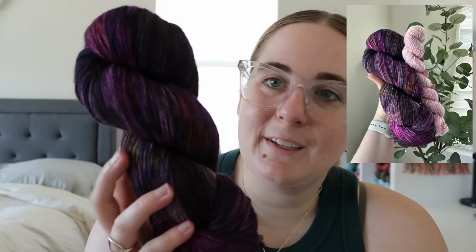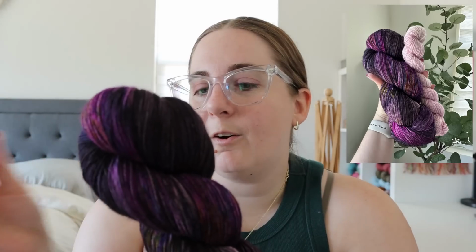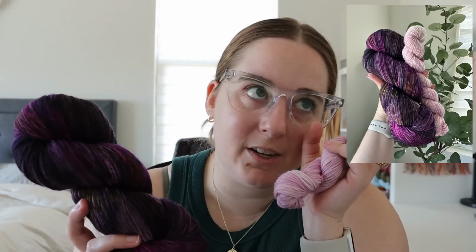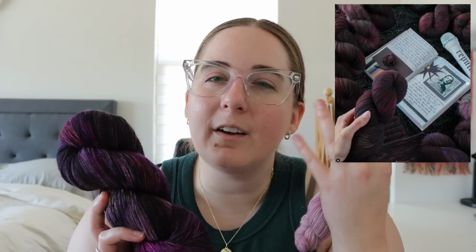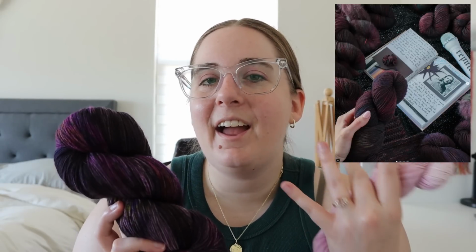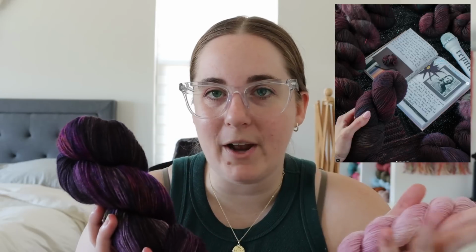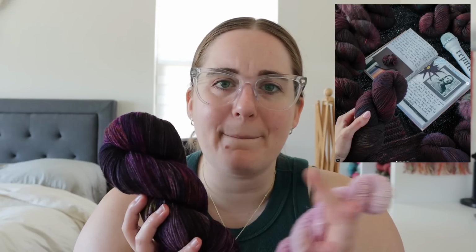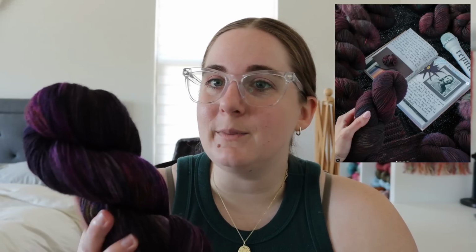I was thinking about this one the other day when I was in the car. If you saw the Taylor Swift collection, you may remember one of the bestsellers was Reputation, which comes across as black yarn, and then you get up close to it, and it's so multi-dimensional. It's got reds, blues, pinks. It's really amazing what she did with that color. This really reminds me of that.